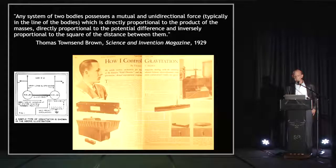And here's what his article looked like. That's a picture of him on the left. And here I quote one part of the article where he says, any system of two bodies possesses a mutual unidirectional force in line with the bodies, which is directly proportional to the product of the masses, directly proportional to the potential difference, and inversely proportional to the square of the distance between them. He's quantifying this. It's electrogravitics phenomena.